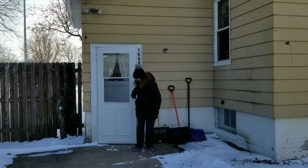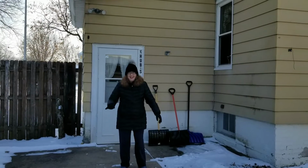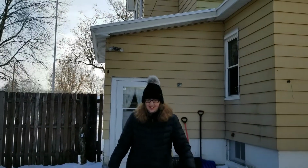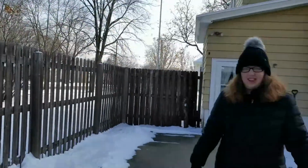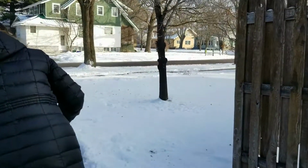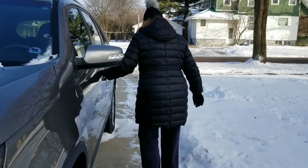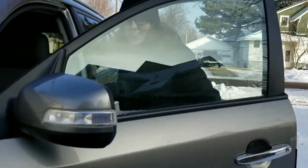Here we have Mother exiting her habitat for the first time in about a week and a half. She's walking, she has shoes on, she's walking across the sidewalk, and she's going to try to drive the car. Here we go. It'll be an adventure. Oh, she jumps over the mound of snow. She is entering the vehicle.